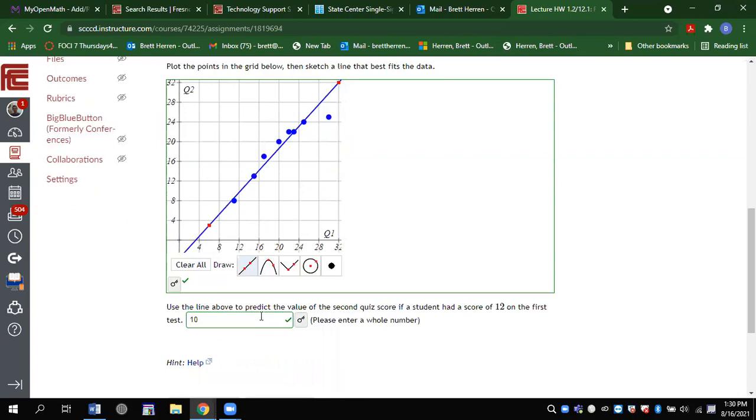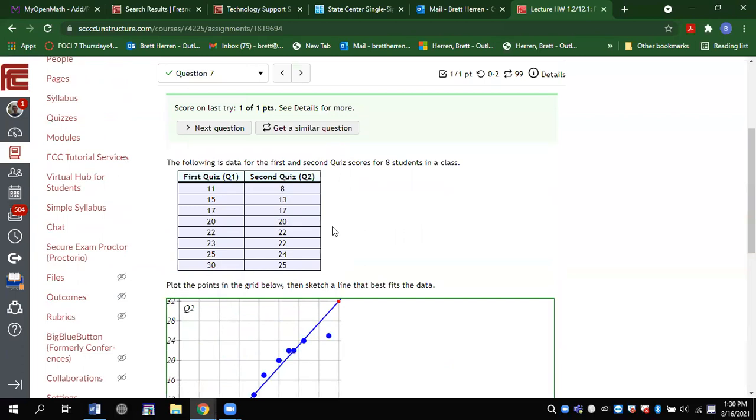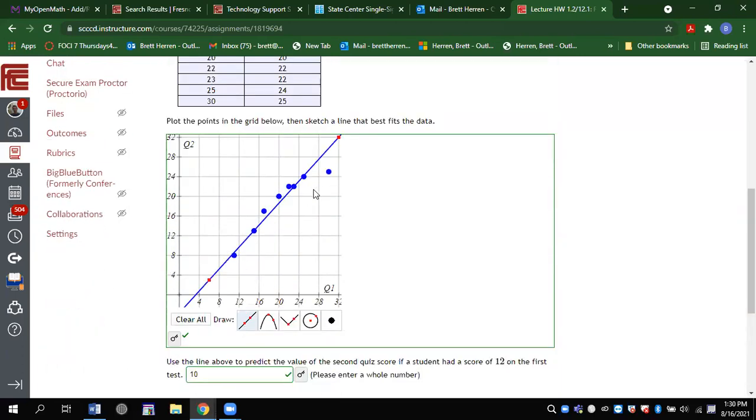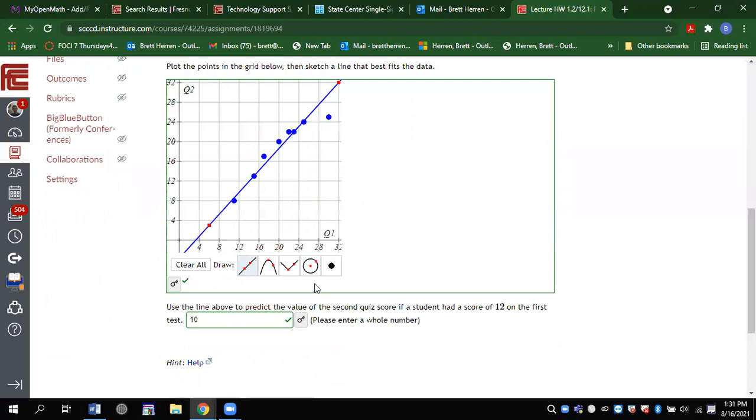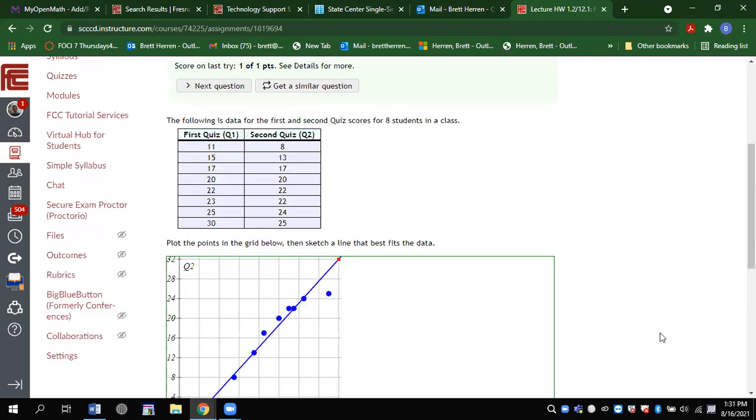And it also allows us to predict behavior. If a student got a 12 on the first quiz, 12, quiz 1, 12, go up to the line, the dot would be about right here, the dot on the line. That's if there was a student who got a 12 on quiz 1, their dot would be on the line right here, and that would mean they'd probably get a 10 on quiz 2. And so there we go. That's what a scatter plot, a dot plot, a scatter plot with a line through the middle is all about. It's a connection, a relationship being established between two variables, in this case, quiz 1 scores and quiz 2 scores. And so there we go.